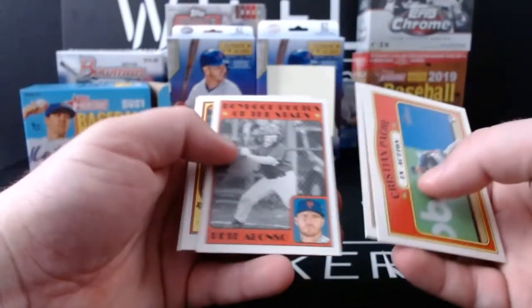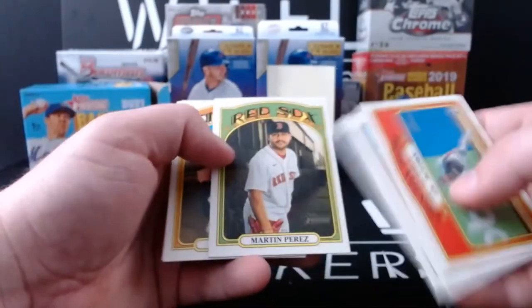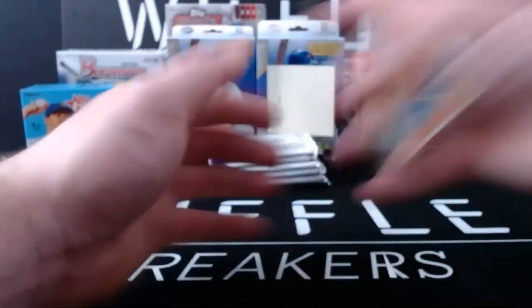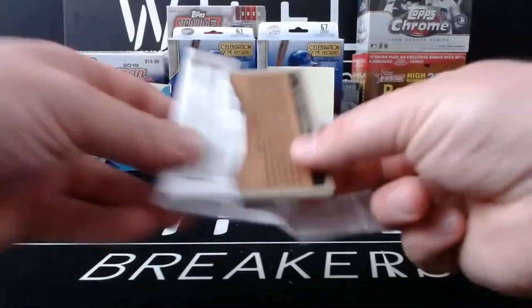Jose Barrios, Boyhood Photos of the Stars, Polar Pete, Miguel Andujar, Jake Cave, Martin Perez. Follow the account. Things you can do with Martin Perez cards. CJ Cron, Garrett, I want to talk to Hanson. And Justin Verlander. Don't follow the account. I don't even remember what the handle is, but it is out there when I'm ready to commit.